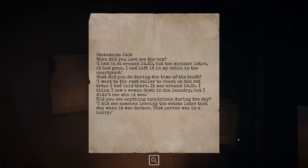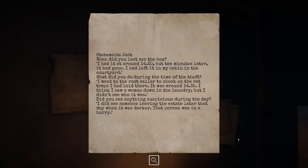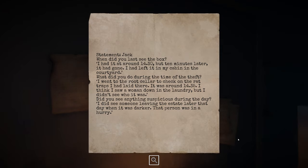Statement from Jack. When did you last see the box? I had it at around 2:30, but 10 minutes later it had gone. I had left it in my cabin in the courtyard. What did you do during the time of the theft? I went to the root cellar to check on the rat traps I'd laid there. It was around 2:35. I think I saw a woman down in the laundry, but I didn't see who it was. Did you see anything suspicious during the day? I did see someone leaving the estate later that day when it was darker. That person was in a hurry.